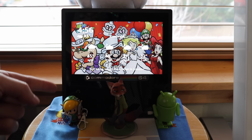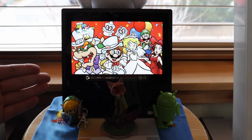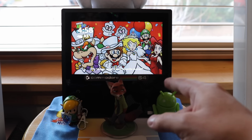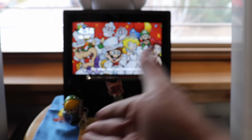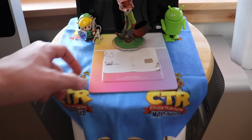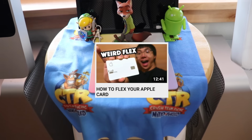But yeah, I don't feel like upgrading to a newer Echo Show because this thing already does all the things I need an Echo Show to do, and it gets software updates, so yeah. Also, the newer ones don't have the speaker grill on the bottom, so if I put knickknacks in front of the newer ones, I would obscure the screen, unlike what I'm doing right now. The knickknacks here are really random, there's no rhyme or reason. CTR. And this is the Apple Card I destroyed in that How to Flex Your Apple Card video.